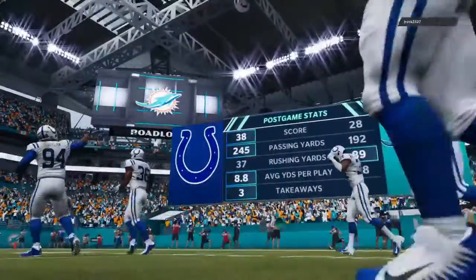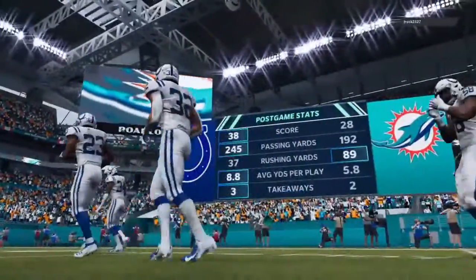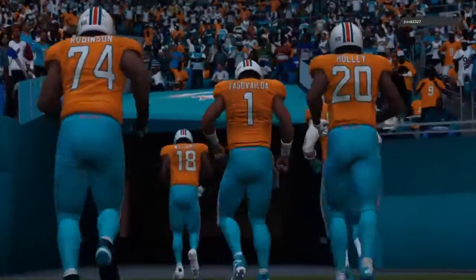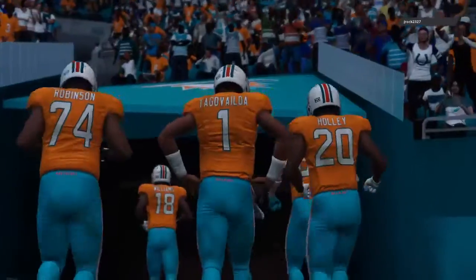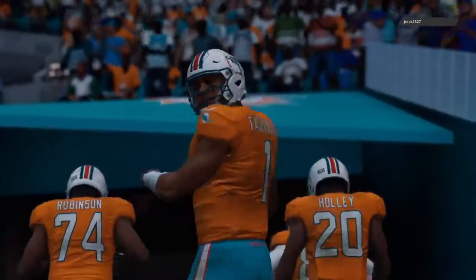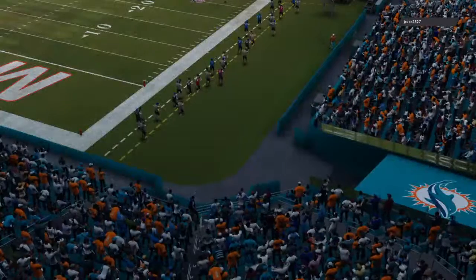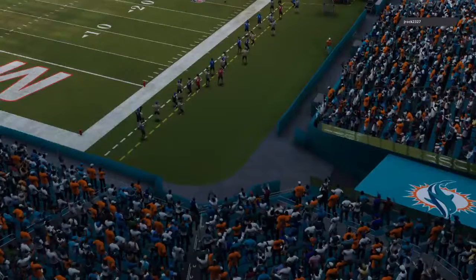So for Indianapolis, it's an ideal start as they move to 3-0 now on the young season. And they'll head back home next week to take on the Houston Texans. Meanwhile, for Miami, they'll fall to 1-2. And they'll be back home next week for a date with the New York Jets.